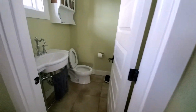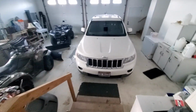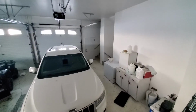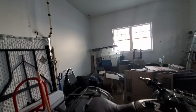Another access from the front powder room. This is one access upstairs. And over there is another access to the upstairs and to the downstairs. So there's two cars attached, and then the detached shop. You've got your central vac there.